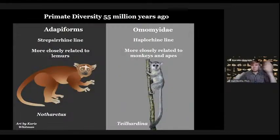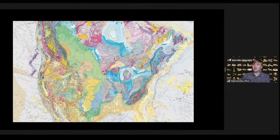And there's a big split that happens very early. And this is the split between the lemur-like animals and the monkey-like animals. The lemur-like animals are a group called Adapiforms. And this is the group that's going to go on and become part of the lemur-like line. And there's another group of animals called Omomyids. And the Omomyids are basically telling us about this early story of the animals that will become monkeys and apes. We find Adapiforms and Omomyids next to each other in the rocks of the northern continents, including North America.